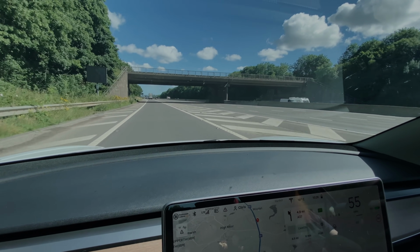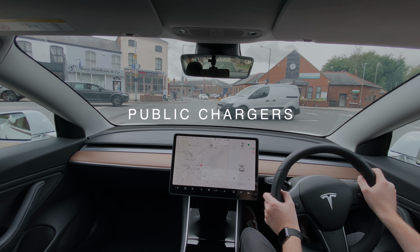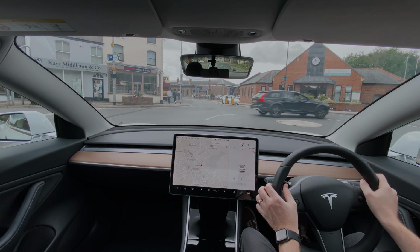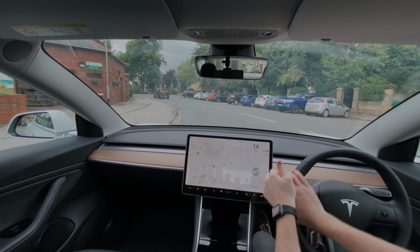Okay, so let's take a look at public charging next. These are non-Tesla chargers, which are operated by third parties. Basically, anyone with an electric vehicle can use these. They are often located at supermarkets and car parks, hotels and sports centres.